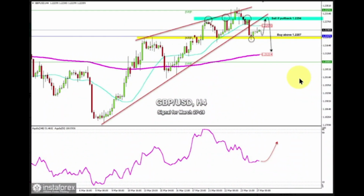If the pair falls below 1.2121, we could expect a sustained trend reversal, and the pound could fall towards the psychological level of 1.20 and finally hit the low of March 8 at 1.1801.